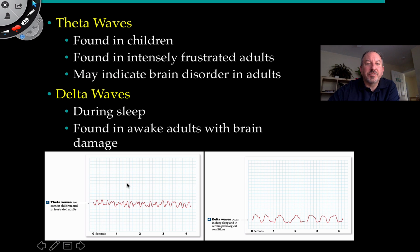So theta waves are found in children right in here. And so check this out. These are a little bit of higher amplitude right in here, and they're also found in intensely frustrated adults. And I find that to be kind of funny too, because maybe the adult is frustrated because they're actually hanging out with the kids. But on a serious note, these theta waves could indicate brain disorders in an adult. And so that's an indication. Again, a physician might want to take a look at these following some trauma to the skull, for example.